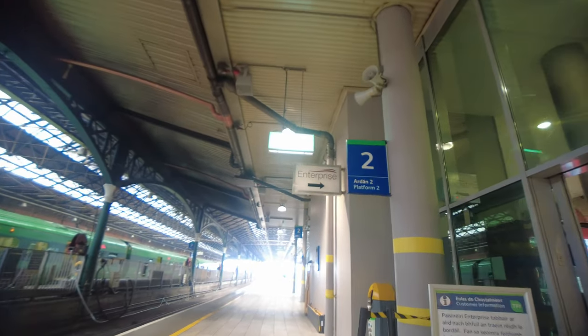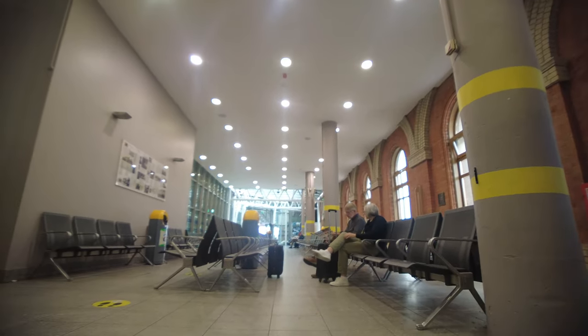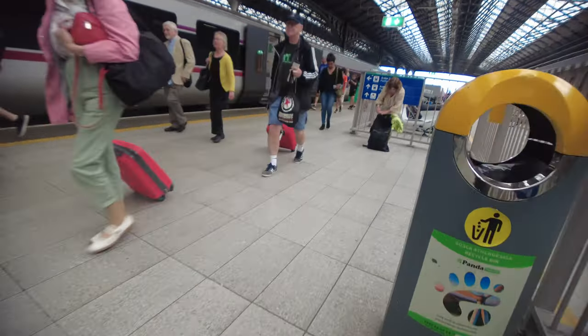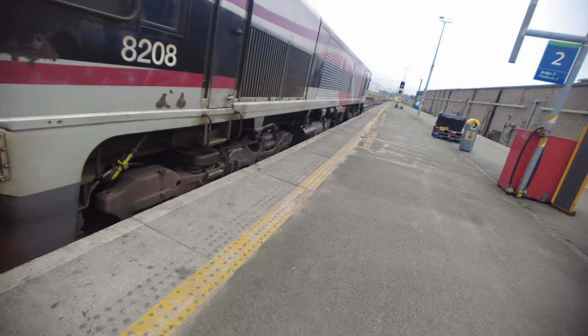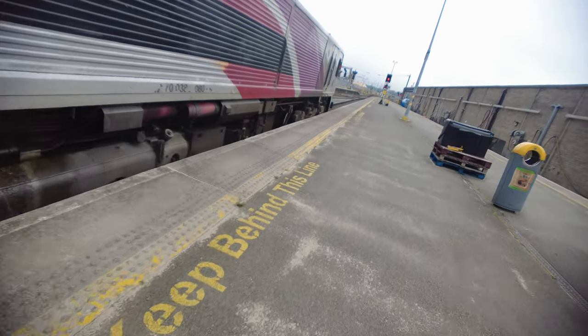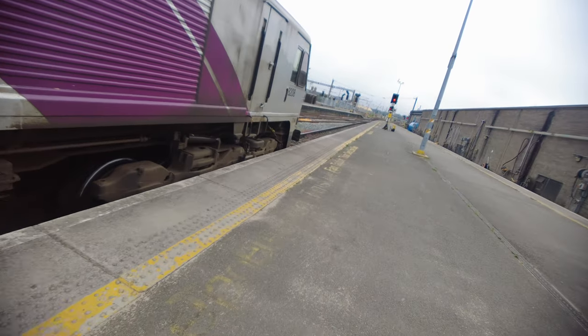We now approach the Enterprise Platform 2 lounge with toilets, and there are also vending machines where drinks and snacks can be purchased. Let's have a look at our train for today, which is a class 201 diesel locomotive with a 3200 horsepower engine. Speeds reached today are 142 kilometers per hour, or that's 86 miles per hour.